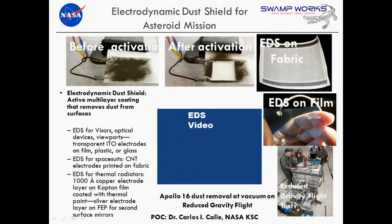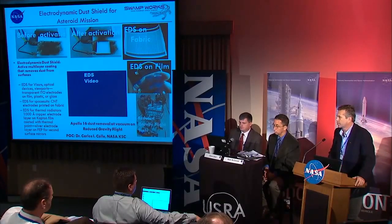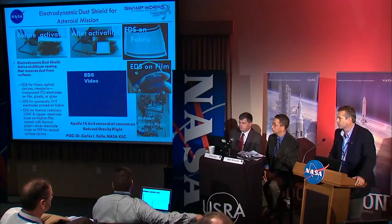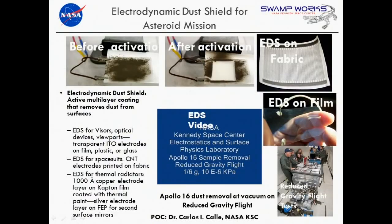And we've tested this, if you look in the bottom right here, in a reduced gravity flight. So the TRL progression is significant, and we're almost ready to go with this now. In fact, it's going on MISSE-X to the station in a couple of years, next opportunity. And at that point, we'll say it's a TRL 8 or 9. So this is an exciting technology. I do have a video. Let's see if we get lucky here. And we did. So here's the video. I hope you can see it online.